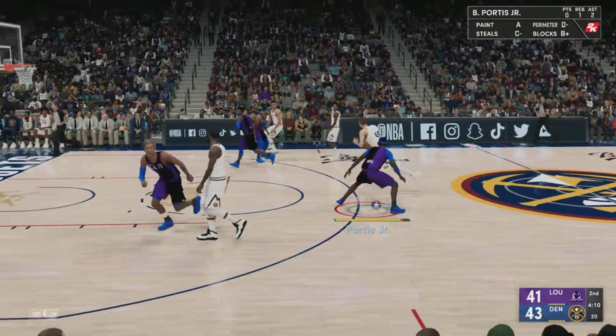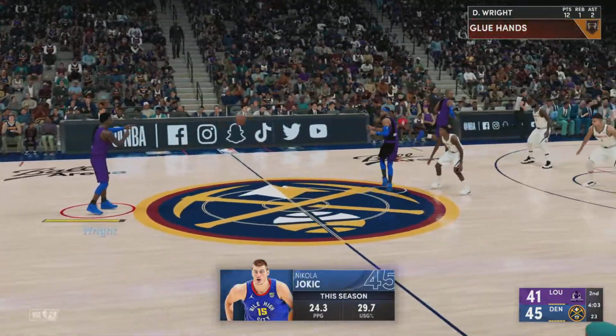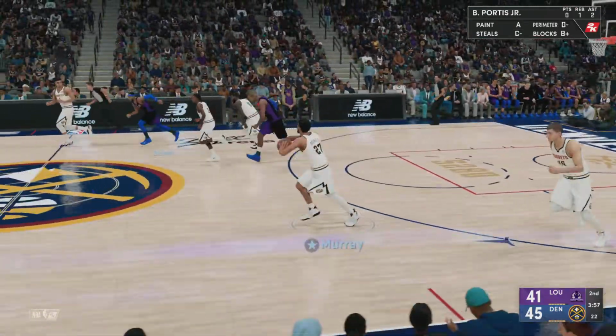A dozen consecutive points off of 3s. This defense looks rattled. And they pick up 2. We've seen that more than once today. An effortless basket inside. And here's Brown for 3. That shot missing. Now Denver takes it the other way.